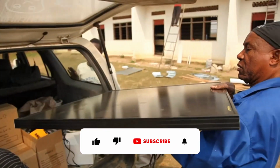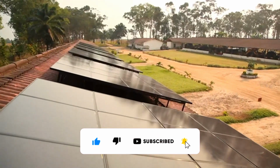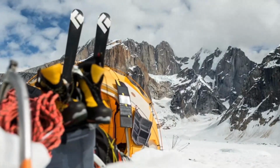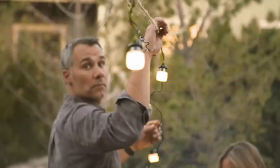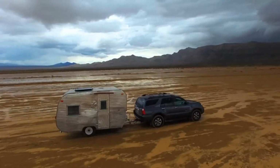With an integrated MPPT charge controller, it efficiently charges under the sun or from a wall outlet. What sets Goal Zero apart is not just our cutting-edge technology, but our commitment to making a difference. With every purchase, you're contributing to our humanitarian efforts, impacting over 100,000 lives. Join us in the solar revolution and power up your life with Goal Zero.